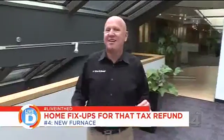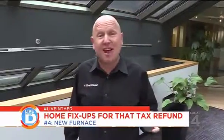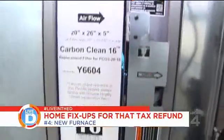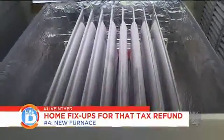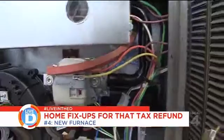Next up is our fourth idea, a new furnace. You may think winter's over, but guess what? Springtime is the best time to get a new furnace deal. Professionals are usually slower this time of year, so installation prices will go down. Also, any units left over from the prior year may have hefty rebates, so they can be cleared out. You don't want to wait until your furnace breaks completely before you replace it.